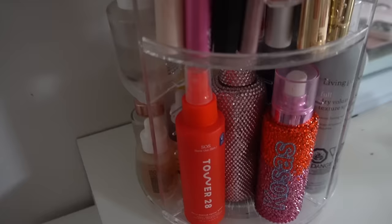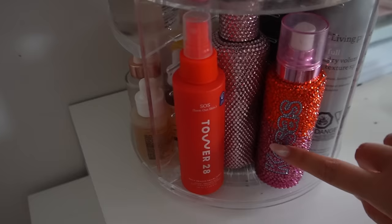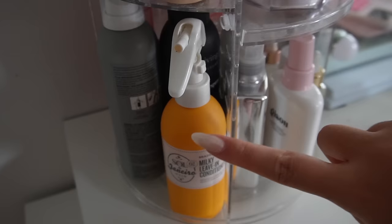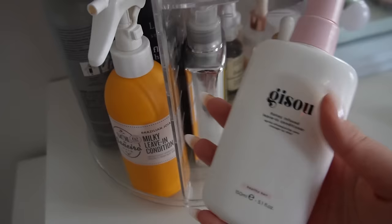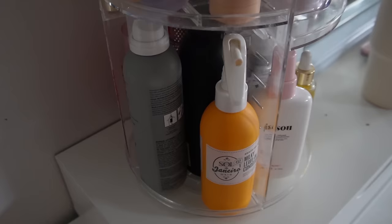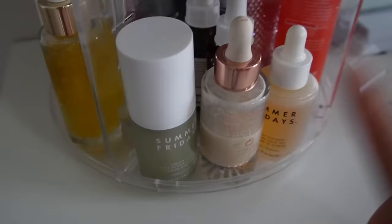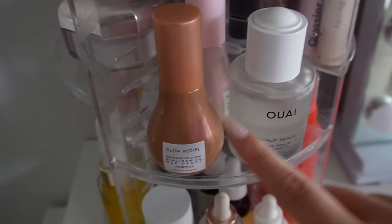Then underneath that I have my facial sprays, specifically my sparkle ones because I like to have them on display because it looks so cute. Moving to this side, these two sections are for my hair. So I have leave-in conditioner, hair serum, and then my Wow hairspray. And then here, more hair stuff. I have my other leave-in conditioner and then my hairsprays. Over here, I have face serums. And then here I have my scalp serum and then some of my dewdrops.